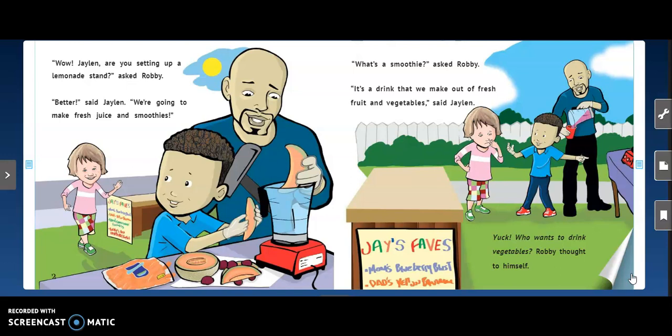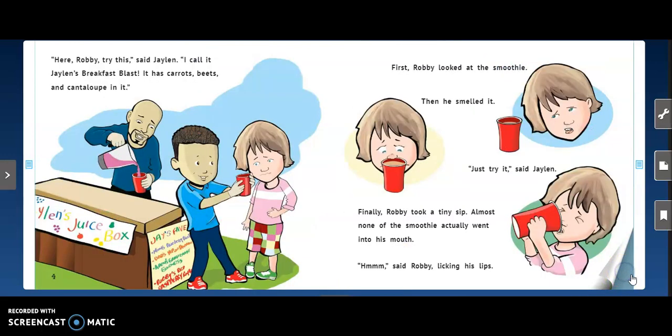Okay, these are some important things that are going on in this book. So we've got two characters. We have one character that's making this fruit smoothie stand. And then we have the other character, Robbie, who has no idea what any of this is. So as we read forward, when it says, "Yuck, who wants to drink vegetables?" Robbie thought to himself, that's an important detail. Those are important words down here in this corner, because it's telling us more information about that character Robbie and what he's thinking.